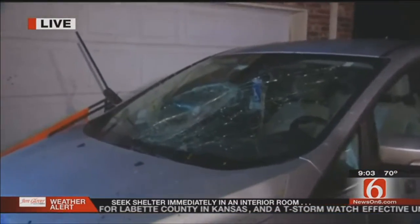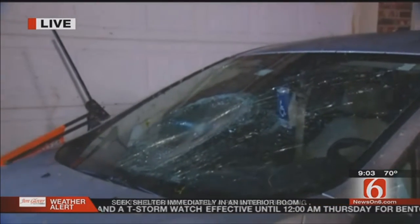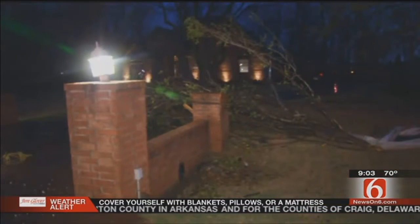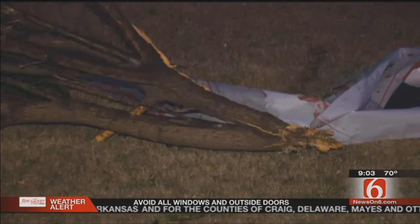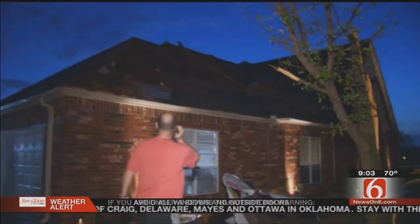The family is counting their blessings despite all of the damage, because it was incredibly powerful and incredibly scary for them. 6 people were inside the home when the tornado hit, and it caused quite a bit of roof damage to their home. Michael Ellis joins me right now. And Michael, what was it like when that tornado hit?